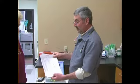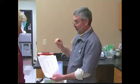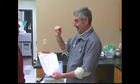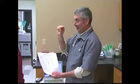The way this test here was done is with what's called a CBC machine, and it's really neat. What it does is the cells are dropped one at a time through a light beam. The size of the cell is pre-programmed into the computer on this machine. As the cells drop through and break that light beam, they count them. So that's how they're counted. It's a very precise machine. It counts all cells. Computerized.